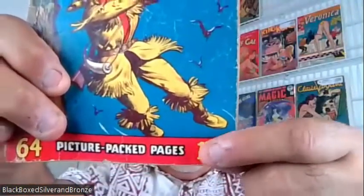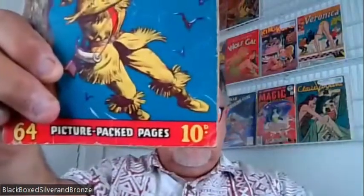I don't know what this means, 10.D. That's some type of price in England. I don't know how that pricing system works. Maybe someone can tell me.